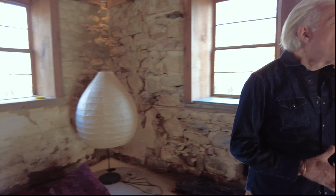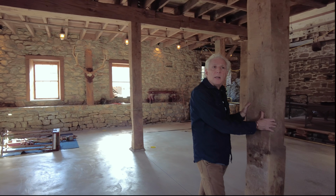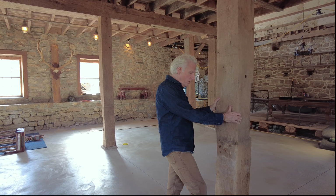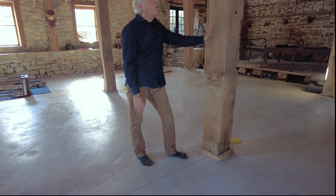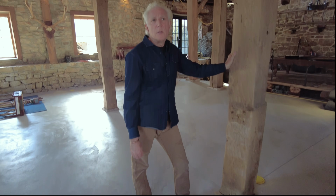And all of the stonework was redone. All of the beams and posts were resituated or replaced as needed with stone pylons into the radiant heat floor. This was an enormous amount of work, which took about a year and a half. I had people here every day.